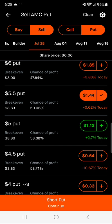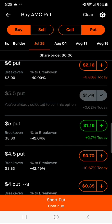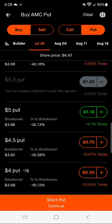And then once you sell your put, you want to then buy a put. I like to normally choose, if that option is available, the price right below the sold put, because when you buy the put, like I said, you want to choose a strike price less than the strike price that you chose when you were selling the put. So I'm going to go right underneath the $5.50 and choose the $5 option, and so that's $1.16.